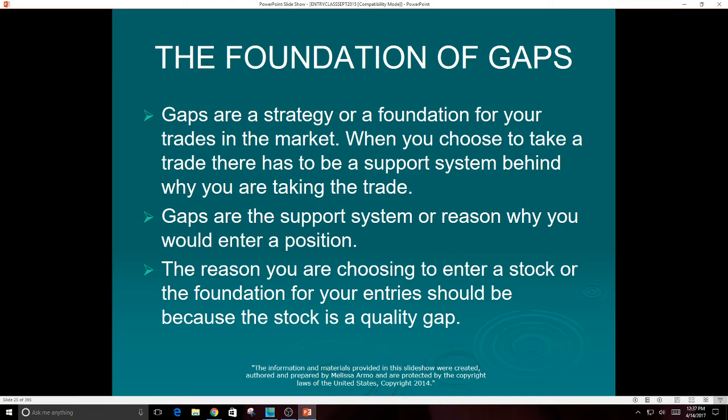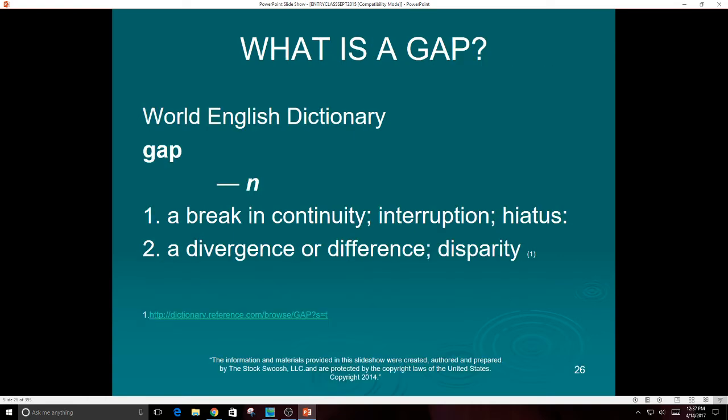The reason you're choosing to enter a stock, or the foundation for your entries, should be because the stock has a quality gap. And if you're doing some other strategy, it's the same principle. And if you're not doing a strategy at all, then you shouldn't be trading. You shouldn't take any entry in a stock. This is what I'm saying. Just trend trading is not a strategy.